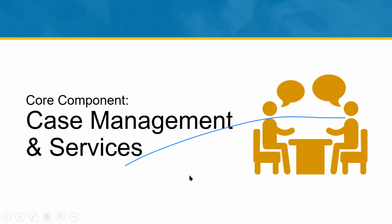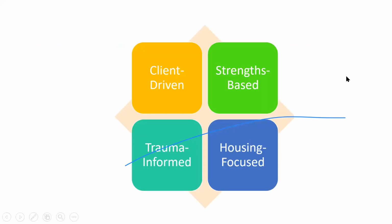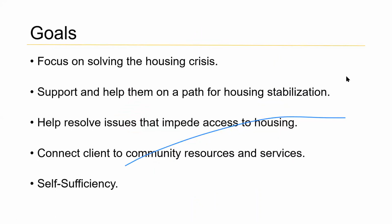Right. I know ACT is going to go into more about that whole move-in and the rent and the subsidy and all of that. But I'm going to go into case management and services and the goals behind the case management and services. Our goal is to focus on solving the housing crisis. We want to get them housed and we want to keep them housed, right? It's also giving them the support and the help that they need. You're helping to resolve the issues that they may have. You're connecting them to community resources and services.